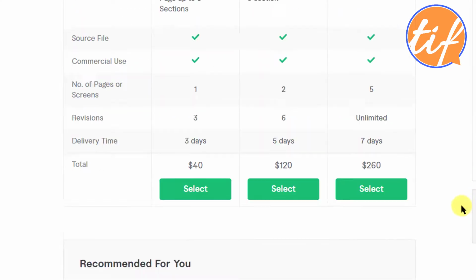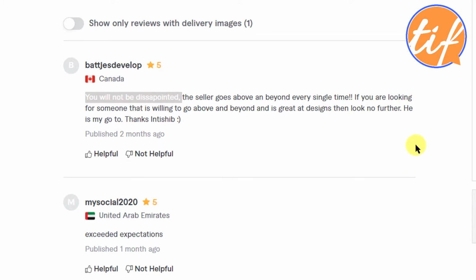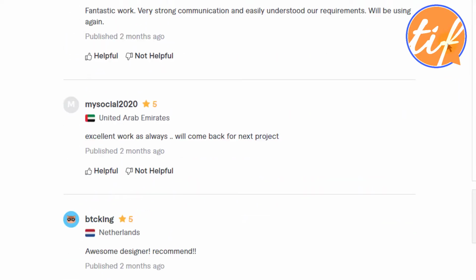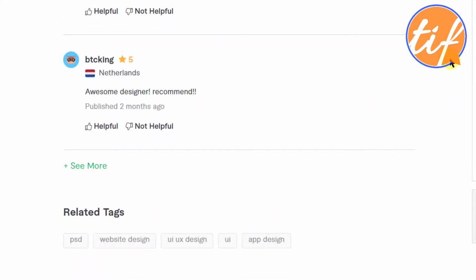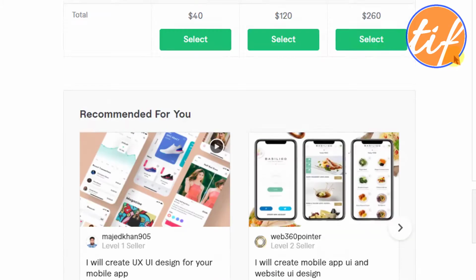So when you are delivering your order, ensure that you put an image. That image file will actually show up on your gig gallery here, as we have seen. So he has 9 different reviews, but they do not show up on the image gallery, which is not a very good idea, not helping actually. All right, so this seller is also doing good, not very bad.